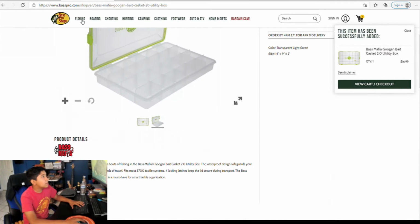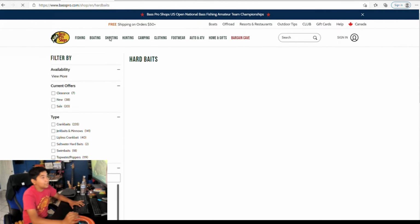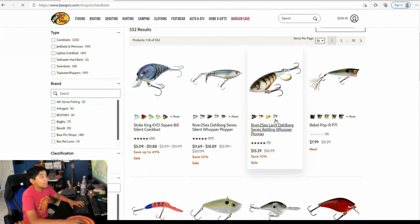Okay. So I got distracted there for a little. Now we're gonna have to go back to hard baits. Probably gonna go to Guggen for soft baits, but.